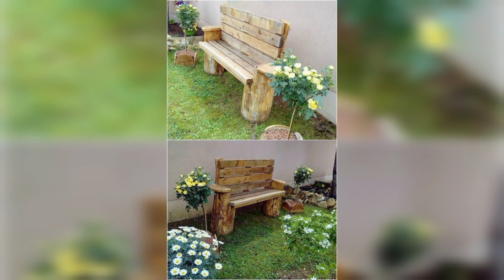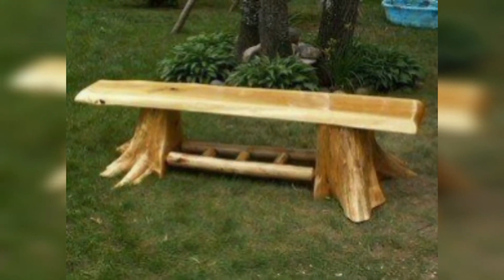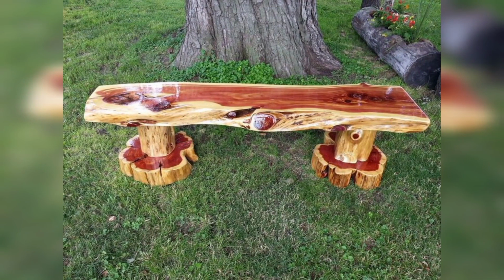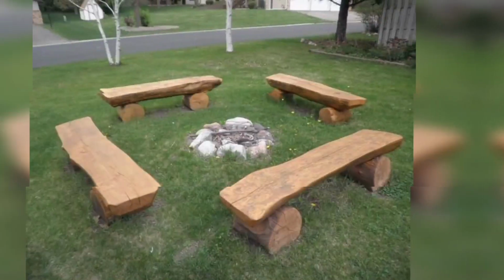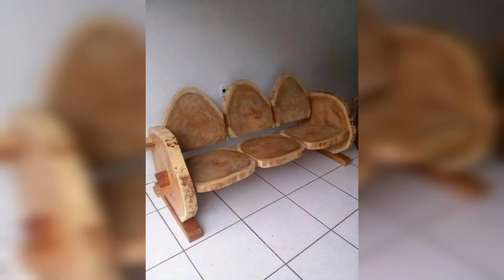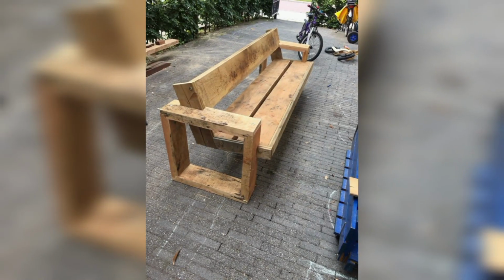Whether it's in a backyard, on a porch, or around a campfire, wooden benches provide an inviting gathering space for conversation, storytelling, and connecting with loved ones. They foster a warm and welcoming atmosphere where people can relax and enjoy each other's company.